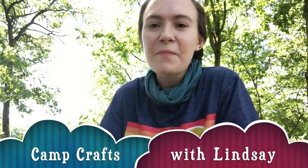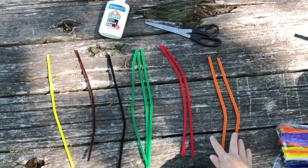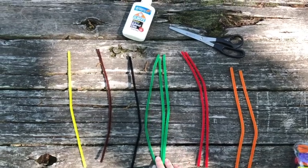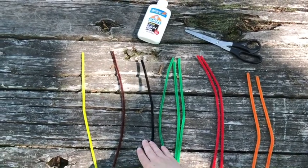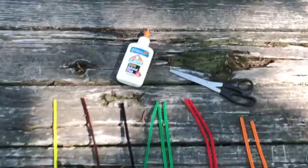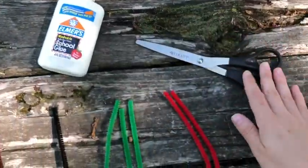Hi everyone, my name is Lindsay and I'm going to be working on a reptile pipe cleaner project with you today. So for this project, you are going to need 2 orange pipe cleaners, 2 red pipe cleaners, 3 green pipe cleaners, 1 black pipe cleaner, 1 brown pipe cleaner, 1 yellow pipe cleaner, some glue, and scissors. You also are going to need some googly eyes because all of our reptiles are going to have eyes.